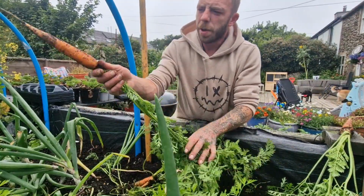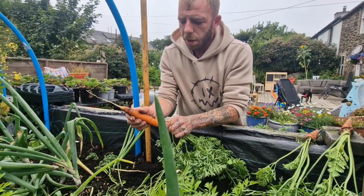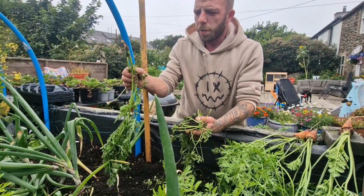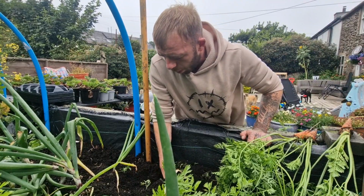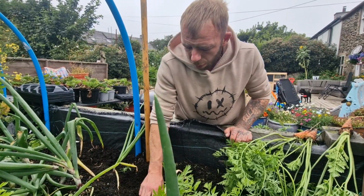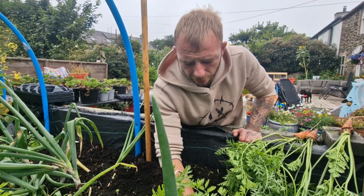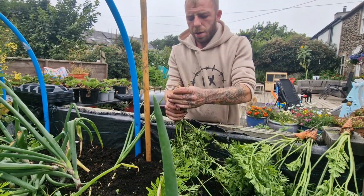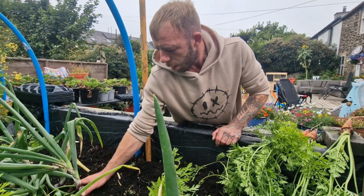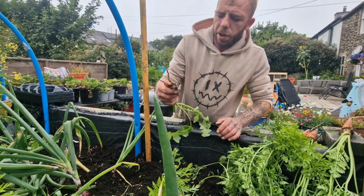Nice carrot there, that one's not been touched. It's a shame, these could have been some really nice carrots again. That one seems okay. So I do have a few that are okay, but they've just had the tops off all the others. So I'm going to get this bed cleared out and have a think about what we're going to do with it in future. Might just grow onions in here because they seem to be doing quite well. Might pull them out as well and just get all this cleared up.